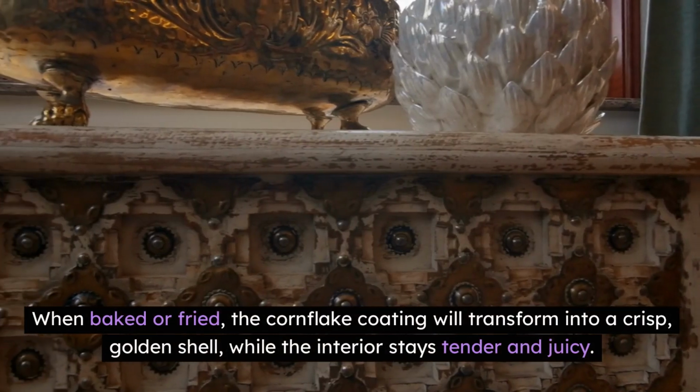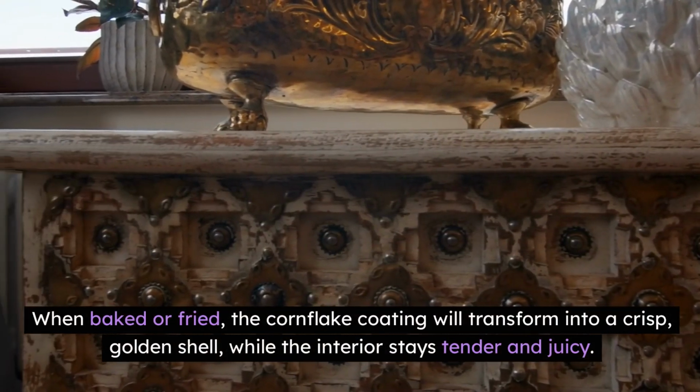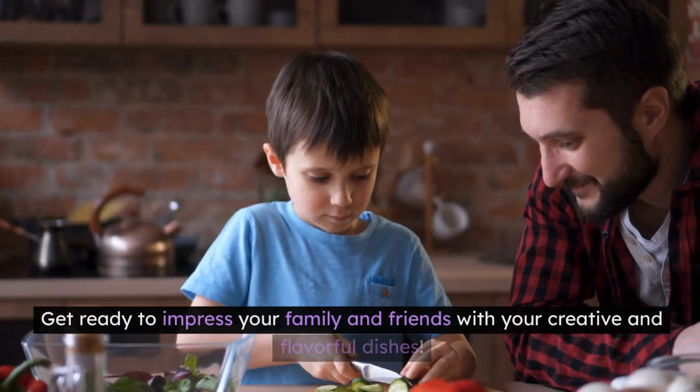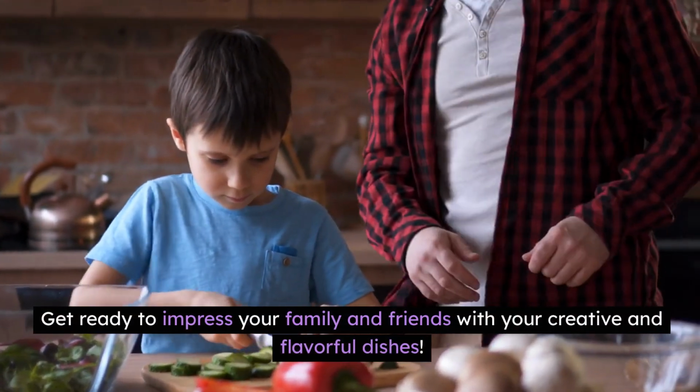When baked or fried, the cornflake coating will transform into a crisp, golden shell, while the interior stays tender and juicy. This fantastic hack lets you enjoy all the crunch you love without the heaviness of traditional breading. Get ready to impress your family and friends with your creative and flavorful dishes.